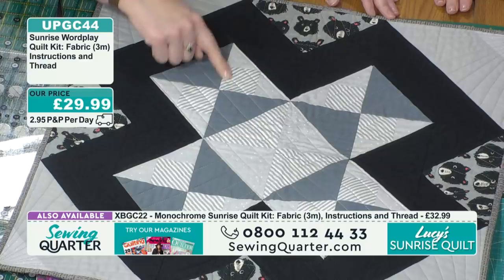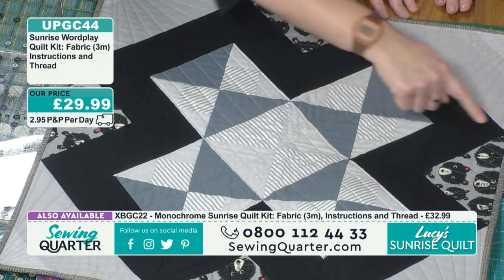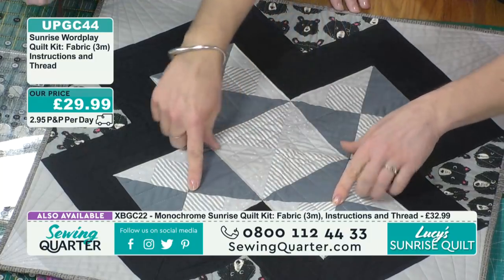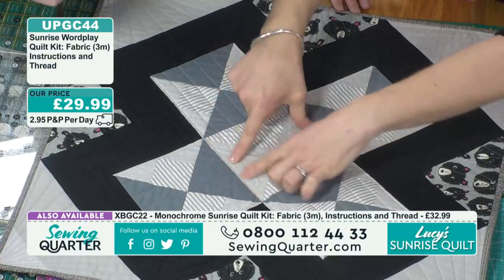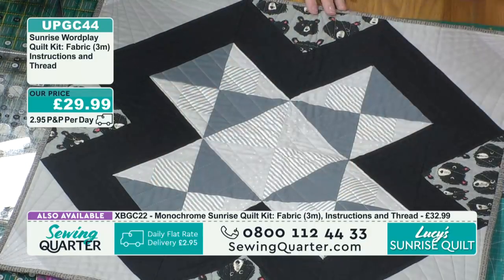So that's another block. And then your corner blocks. Oh, so I thought that was the bigger block. No, it's actually not. It's that one, with the grey around that changes everything. Very clever, and clearly I know what I'm doing.